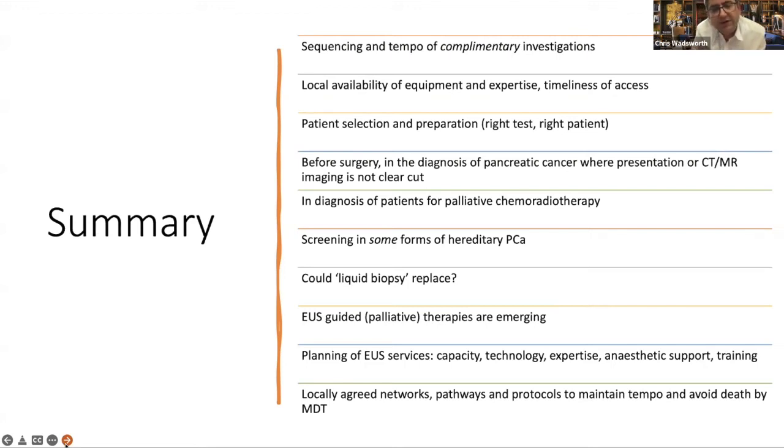I didn't get to talk about it in the body of my talk, but I think one of the interesting things that's emerging is the potential of circulating markers, particularly tumour DNA, and whether this will form a sort of liquid biopsy that might replace, or certainly replace some of, the role of EUS. And I think we await that with interest because there certainly seem to be some exciting developments.